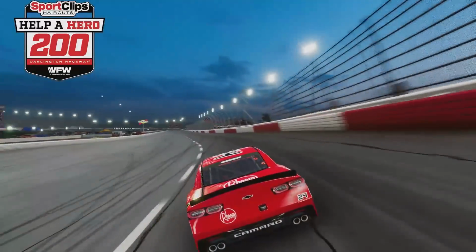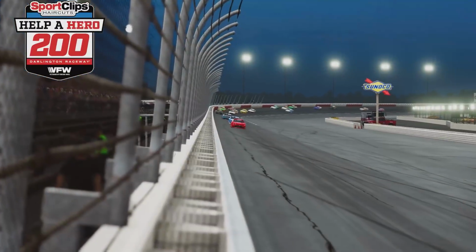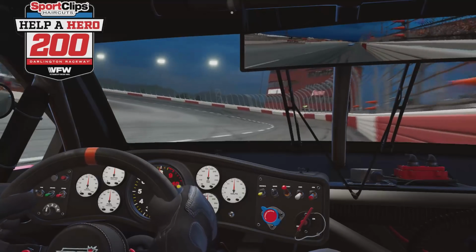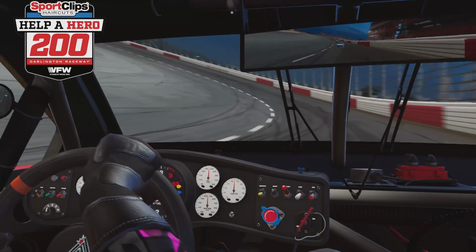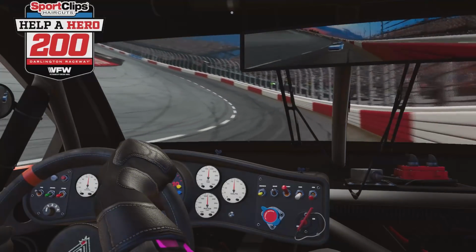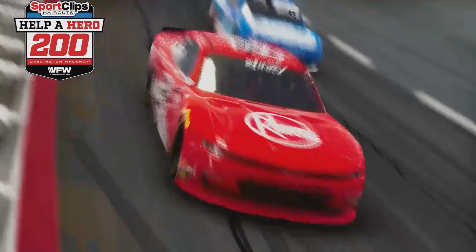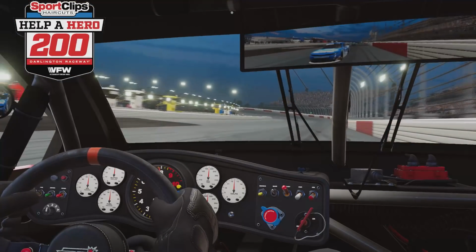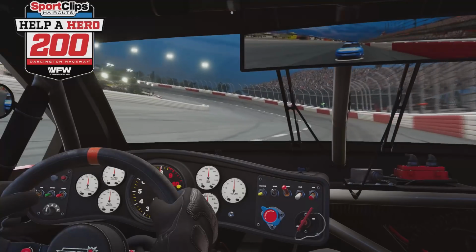But we now come through towards the final lap of this race here in the Sport Clips 200, as Michael Annett had actually closed up the gap between himself and I as we went down into turns 3 and 4 for the final time here in Darlington. But I decided to just play it safe through the corner, make sure we get out of here without hitting anything. And sure enough, Annett closes the gap, but not enough from him, as we will come through to get our 3rd win in our first season as an Xfinity Series owner.